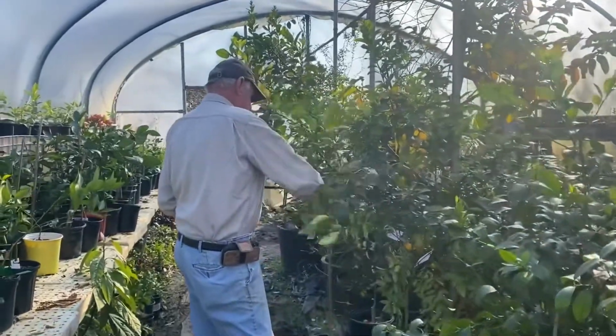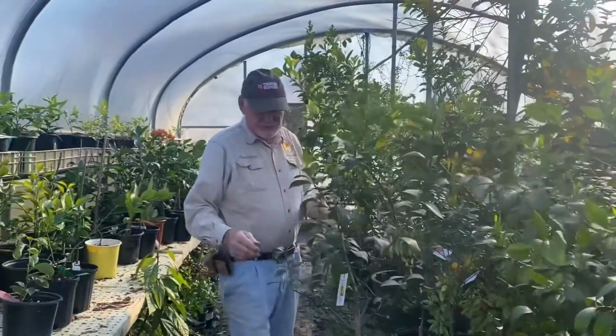this is one of the most popular trees that we sell. If you can get a shot of that one.